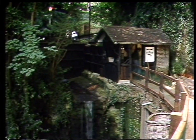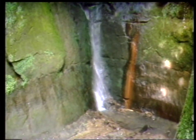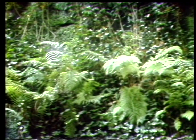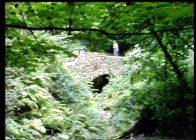Shanklin Chine is a deep and narrow ravine formed over 10,000 years by a stream which has cut its way back to the foot of the Downs. The Chine is famous for its ferns, mosses and liverworts, some of which are extremely rare. It was first opened to the public in 1817.